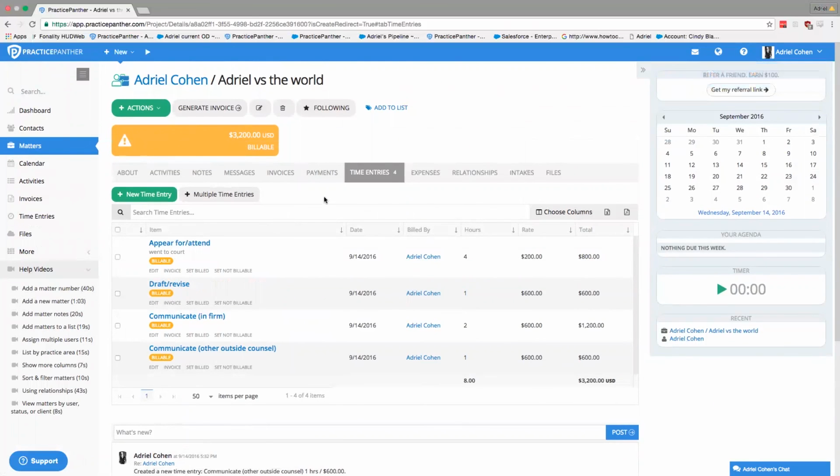Okay. And by the way, you don't even have just the opportunity to do it on this page. You can even do it on the preview of the invoice, which I'm going to show you in just a second. So when I get to that point, I'll show you exactly how that works. It's really easy to use.